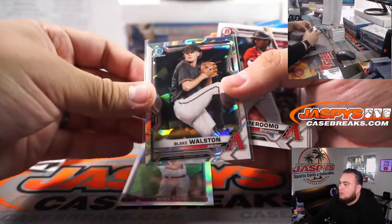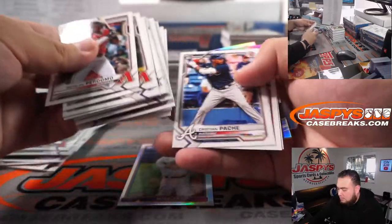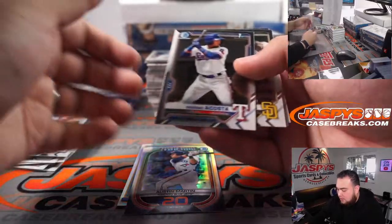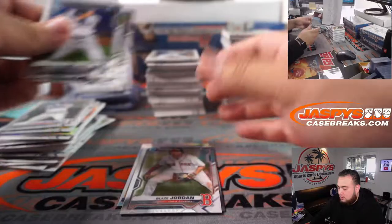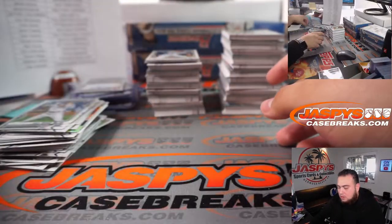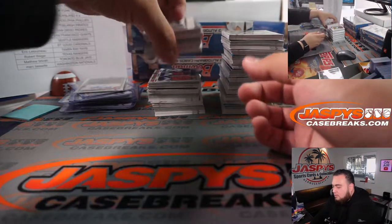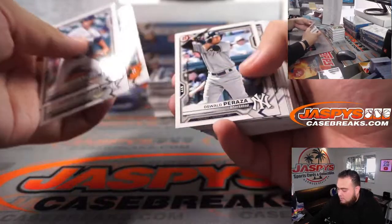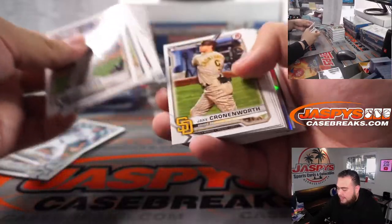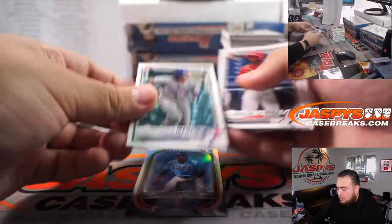Blake Walston. Joey Bart and Jose Tena. There's Austin Martin. Blaze Jordan. Trent, the Angels first. Torkelson, Wander Franco, Austin Martin.